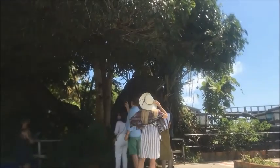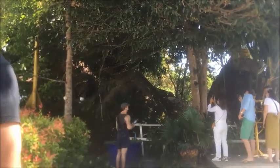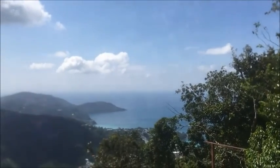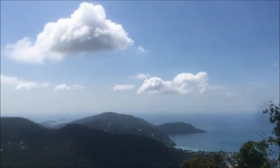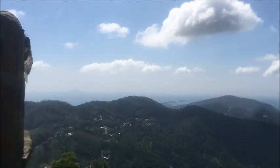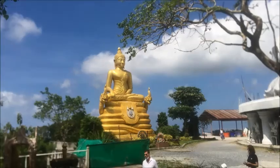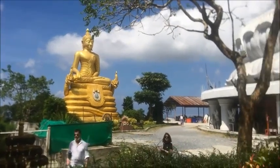So this shaded area had a lot of monkeys in there and a rest area, and it was nice to stand away from the heat of the day and have a bit of a break looking at the views on the southern end of the Big Buddha and looking at the southwest end of the island of Phuket.